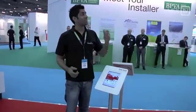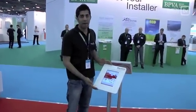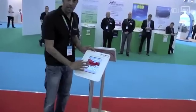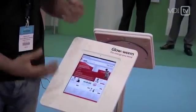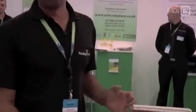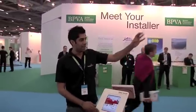Back again, we're this time on the Glowworm stand. We've spotted the use of an iPad where they've got the website clearly displayed on the iPad for people to view the website, view more products, view what Glowworm are all about. Great bit of use of digital marketing there, creativity, just having an iPad, simple way of keeping people on the stand. So it's taking them from product displays over there through to the website over here.